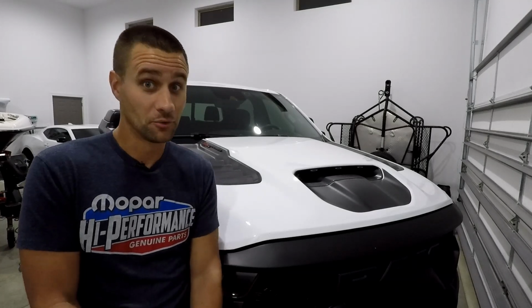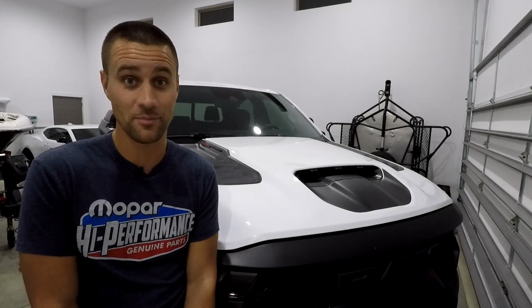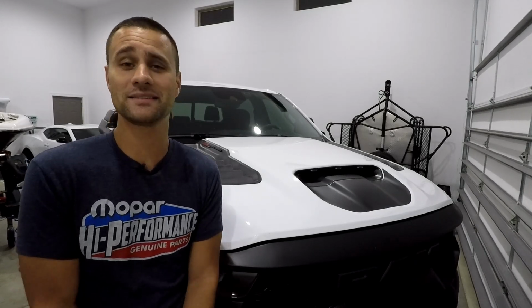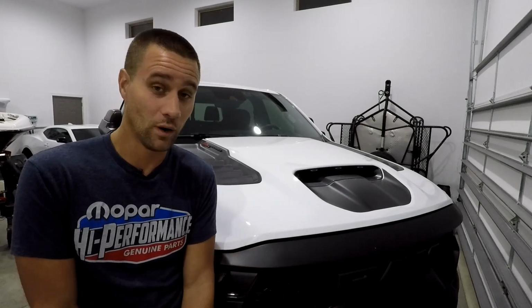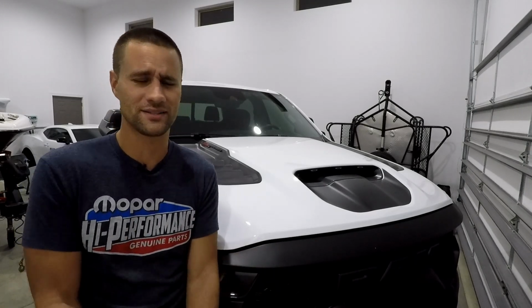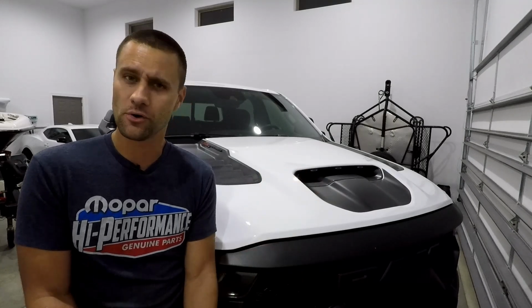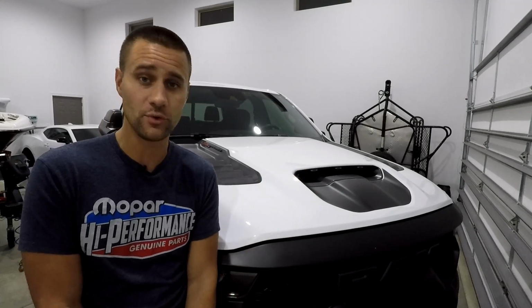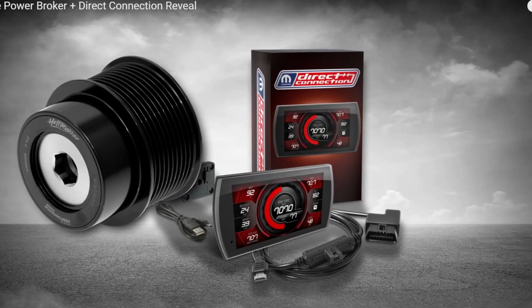Now, the big, really cool thing that everybody's probably excited about is the Hellcat stages. They don't really talk about what stage 1 is because they just jumped right to stage 2 in the presentation, which seems weird, but they show you what stage 2 is going to be for the Hellcats, and it looks like an Edge programmer.